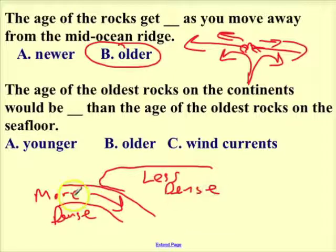Now, as a result, the oceans tend to be made up of newer seafloor, and they tend to subduct or get recycled more quickly than continental plates, because continental plates tend to stay on top longer. The continents are actually going to be older than the age of the oldest rocks in the seafloor. Now, hopefully, if this is on the test and it says wind currents, you'll cross that off right away, because that doesn't even make sense.